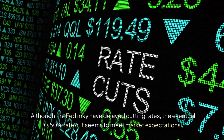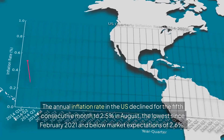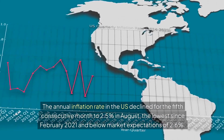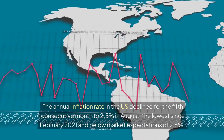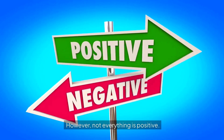Economic indicators. The annual inflation rate in the U.S. declined for the 5th consecutive month to 2.5% in August, the lowest since February 2021 and below market expectations of 2.6%. However, not everything is positive.